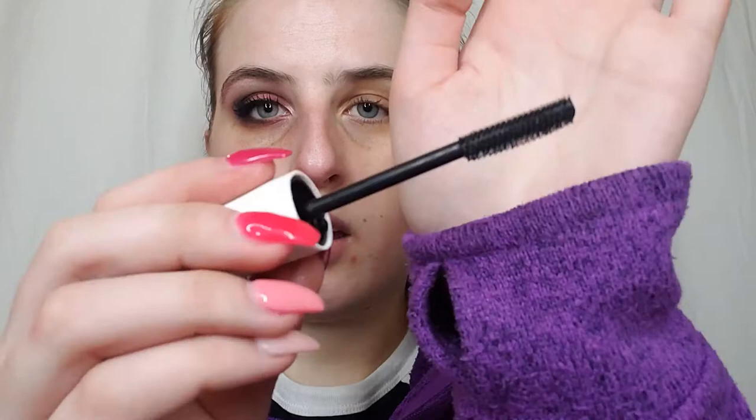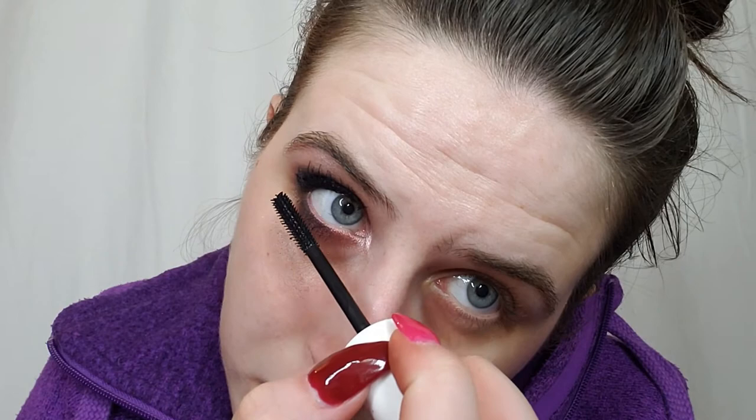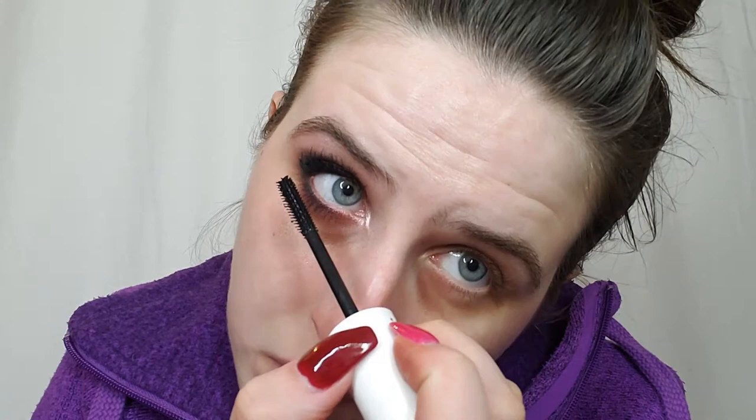To finish off this eye, we are going to go in with the Zen Mascara. If you've watched any of my videos before, you know that I love this because it has the dual-sided brush. I love using the short end for the under eye. And that is our eye look.